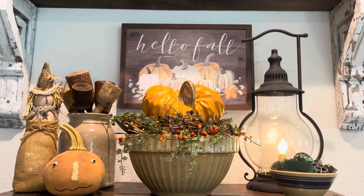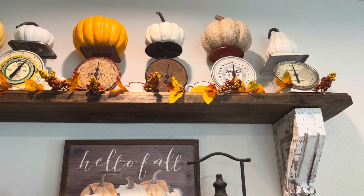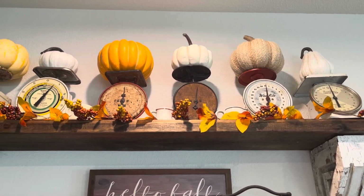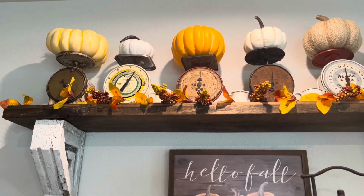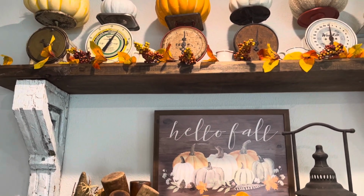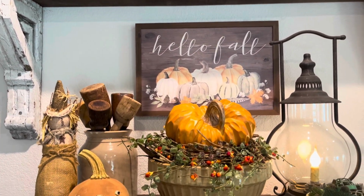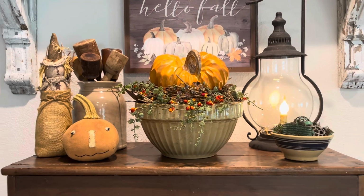The Hello Fall sign I got from Kirkland's many years ago. And this shelf, my husband made the shelf to go with these old corbels that we got from a home they were tearing down in Norfolk, Virginia. So I added all my scales up there and topped them with pumpkins. And I just think it's a beautiful, beautiful vignette.